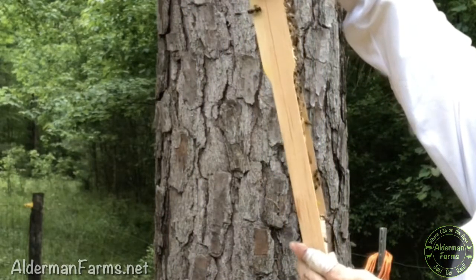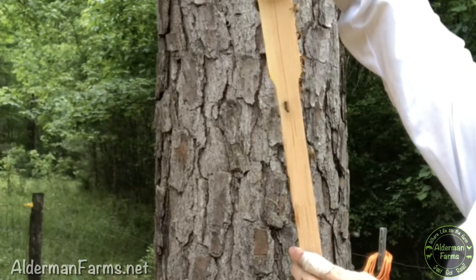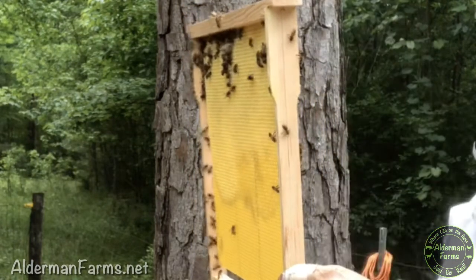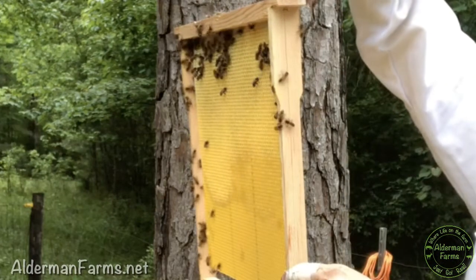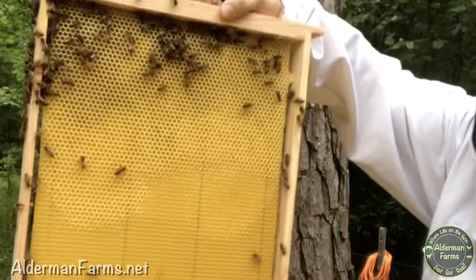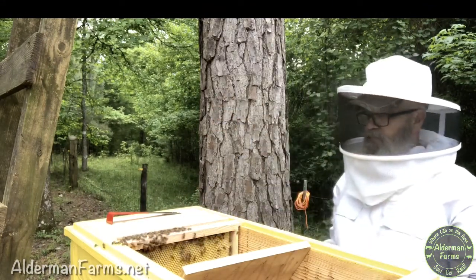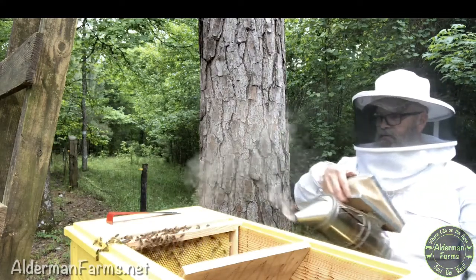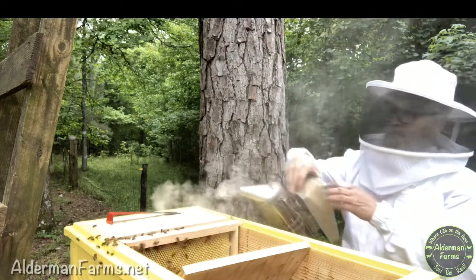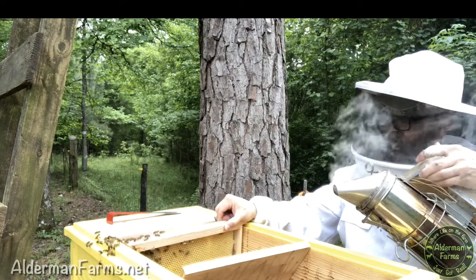All right, here we're looking at the other side. Same thing, quite a bit of built out comb. I didn't expect to see anything capped here, and of course there wasn't. I'm afraid I dropped that frame, and I think I had a couple of casualties over there. I sure didn't mean to do that.